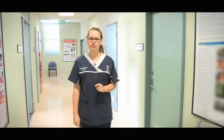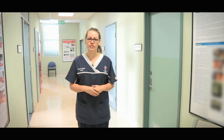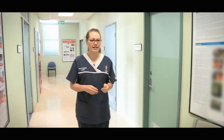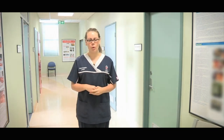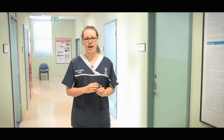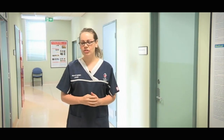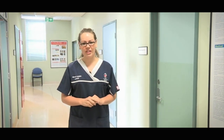It is not just staff, but also you and your visitors who should do hand hygiene often, especially after touching objects or surfaces in the hospital room, before eating and after using the toilet or bathroom. Your visitors should use the alcohol hand rub before touching you and before they leave your room. Hand hygiene is everyone's responsibility. You can play a role in asking and reminding hospital staff to wash their hands, especially while they are caring for you. You shouldn't feel embarrassed to ask staff to wash their hands.